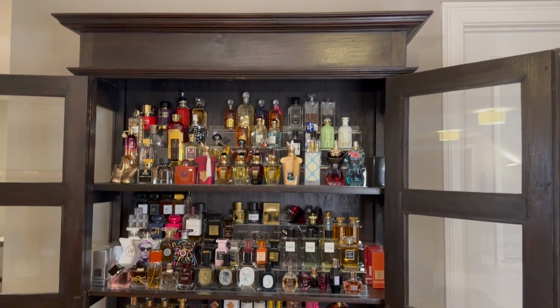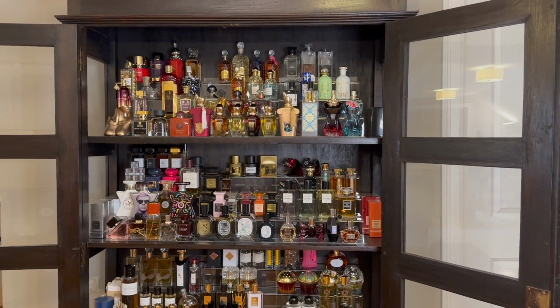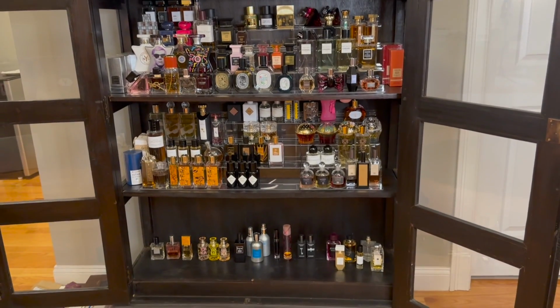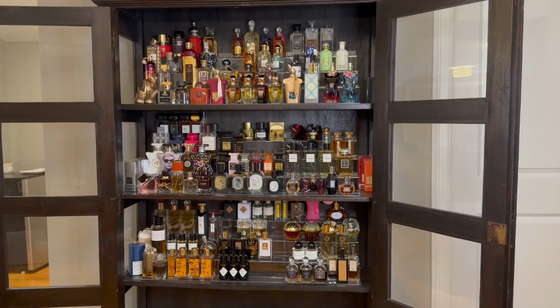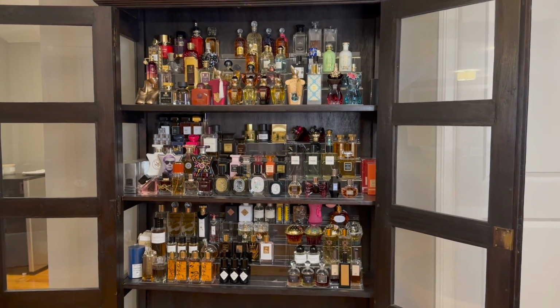So do I put the really nice travel bottles in the cabinet, or do I just use the cabinet for full-size bottles? Also, look at this. This is a lot of perfume. This is a lot. And then I'm going to get risers for the bottom. So my question is, do I really need the mini bottles in there? I don't think I do. What are you guys' thoughts? I'd love to hear them. So let me know what you would like to see.